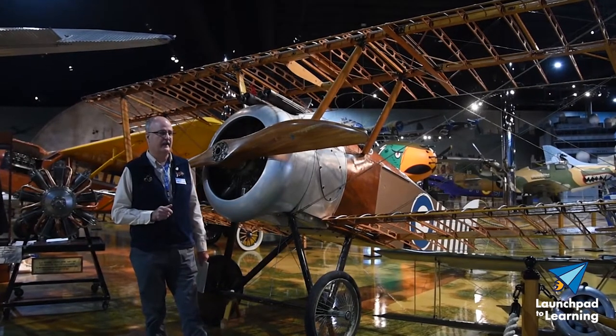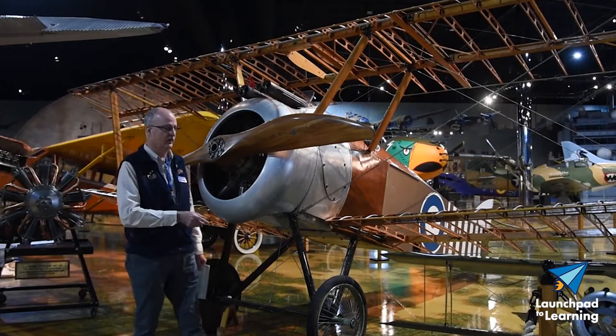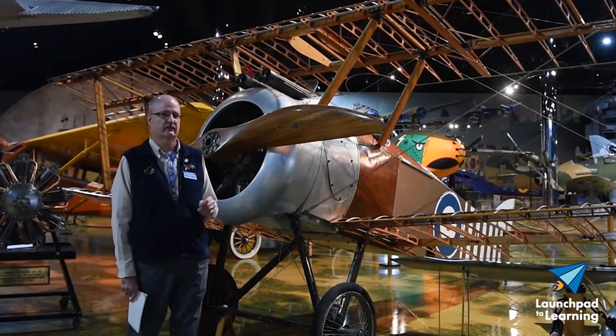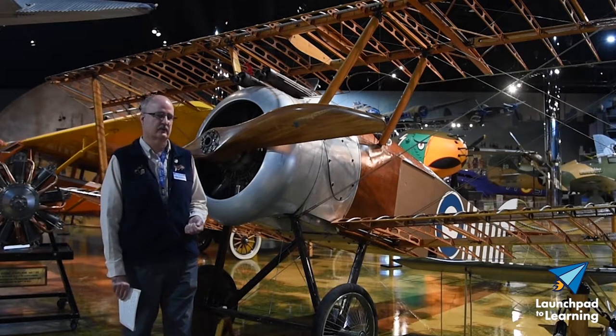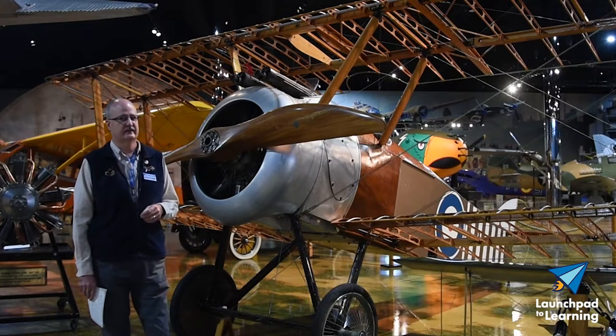But in the middle of May 1917, a ray of hope would come forth, and that ray of hope was the Sopwith Camel. Because the early Sopwith Camels that began to arrive on the Western Front with the Royal Naval Air Squadrons, and then in June of 1917 with Royal Flying Corps Squadrons, really began to make a difference. There's a number of reasons for this.